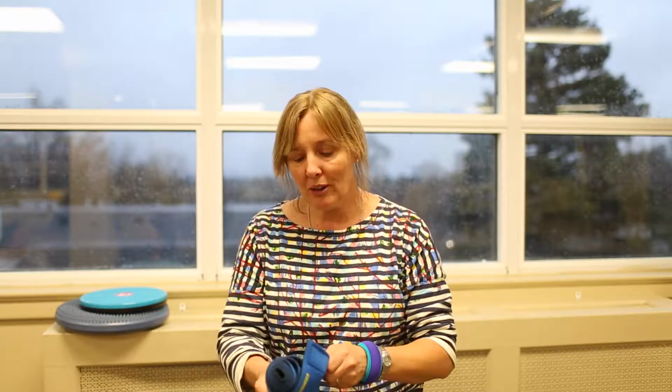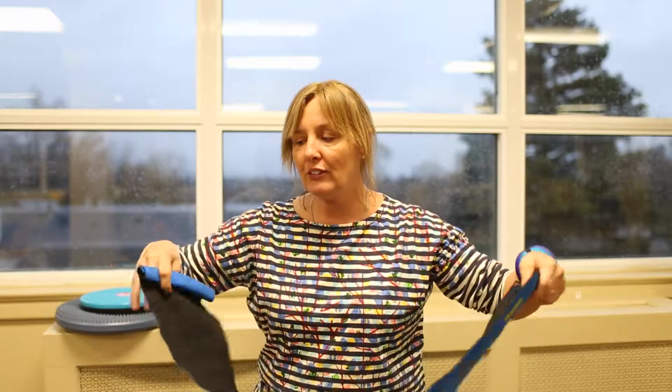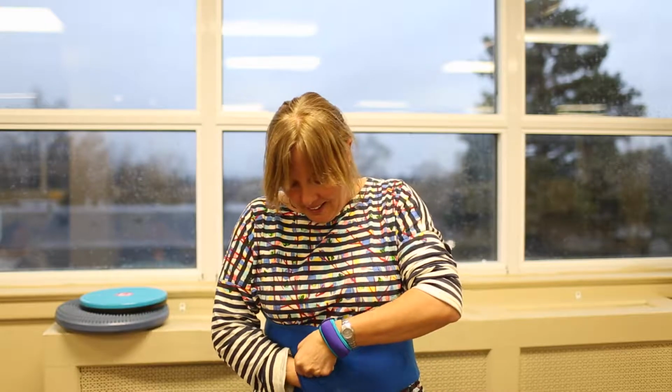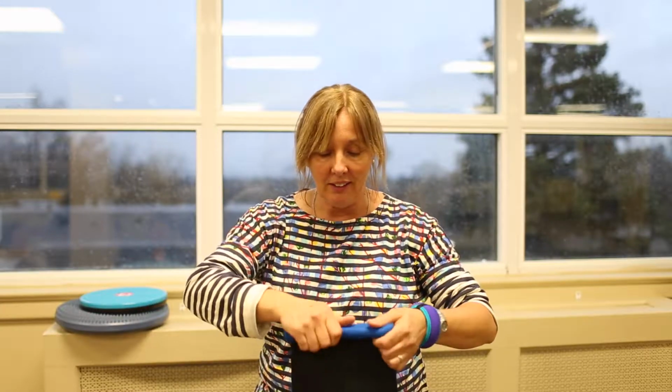Some people love to use pressure garments. So this is a pressure garment that you could put around your body, and it basically squeezes you. So if you put this around your body, every time you breathe, you're receiving that deep pressure input, kind of like a hug, right through your body. These are available at any fitness store or at Walmart as well.